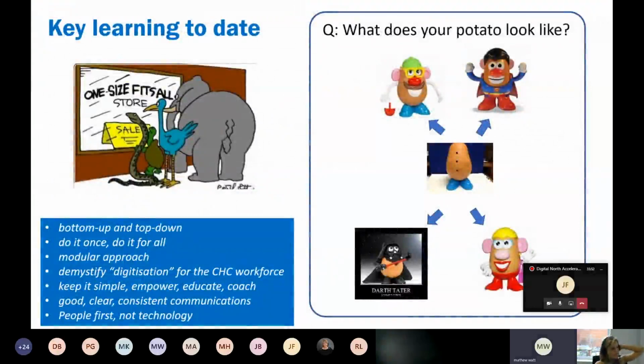Now, the toolkit's been developed in a very modular fashion. You see a bit of a strange thing on the right-hand side saying, what does your potato look like? Really, what this is trying to express is that everyone's trying to deliver a CHC service, which is the potato. But how they go about doing it and configuring their service varies from organisation to organisation, either because of their workforce, their policies, their technology, all these different things.